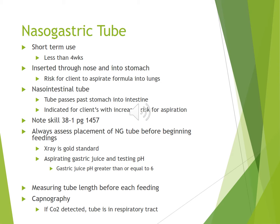As always, we want to assess placement of the NG tube before we begin any feedings. The gold standard for truly assessing the placement is to get an x-ray. I don't know that all facilities or physicians order an x-ray after you've placed an NG tube, but that is the gold standard. The other way that you can check placement is by aspirating gastric juices and testing the pH. A gastric juice's pH is greater than or equal to 6, and that's a pretty good indicator.